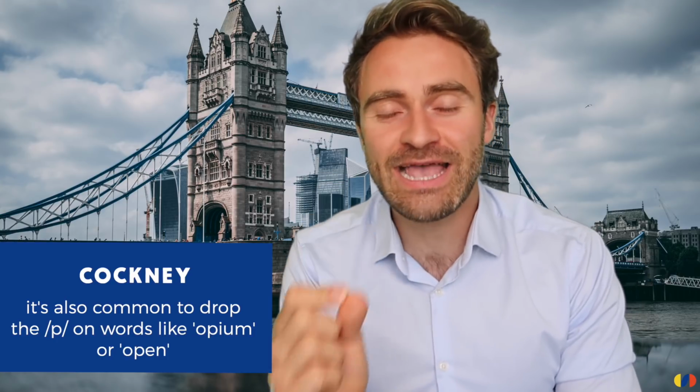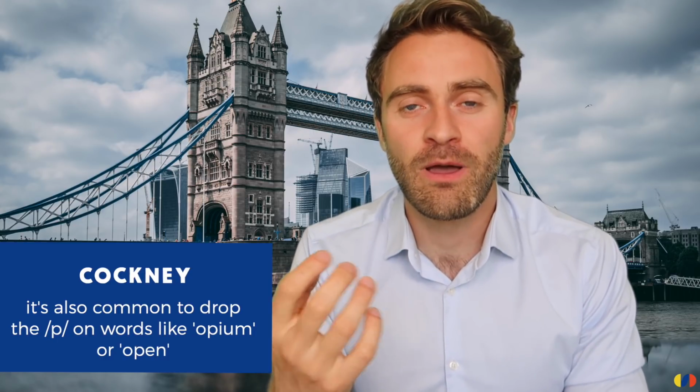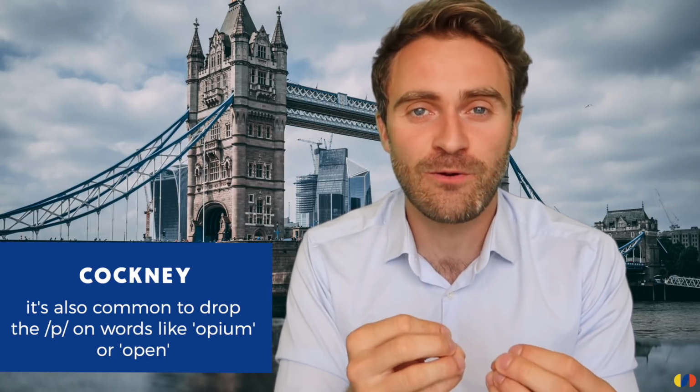Now that P sound can also become glottal. So it's restricted in the throat there. So it's opium, not opium. So it's not just T's that are glottal, you can also have a P as well.